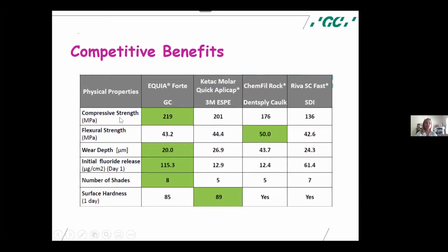So I want you to look at the fourth row down where it says initial fluoride release. Look at this fluoride release in the Equia Forte, and that Fuji Triage is going to be similar. Look at the comparison of those other products. Again, if you're using a glass ionomer, you're using the glass ionomers for a reason, and I would think about the higher fluoride releasing product.